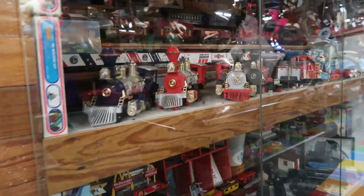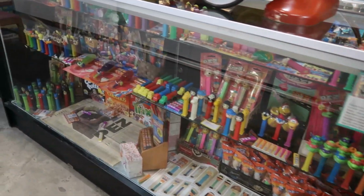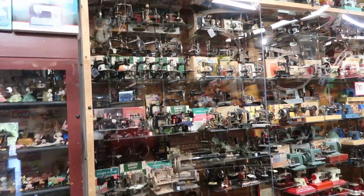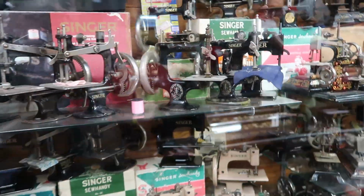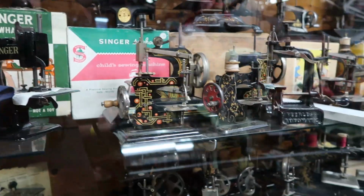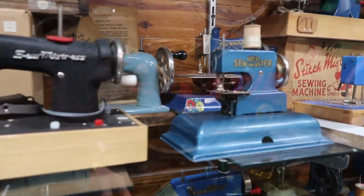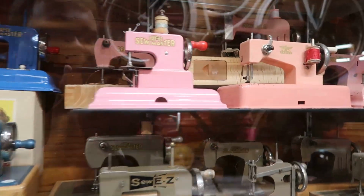Some more trains. Oh, there's a bunch of Pez dispensers in this case. And in this case, well, back corner here, they have literally hundreds of miniature sewing machines. A lot of these are actually functioning, and you could actually use them to sew things, like fix some sort of clothing. Some of them are portable. You might even take on vacation. These are electric here. Some of them were hand cranked. Oh, that's a hand cranked one.